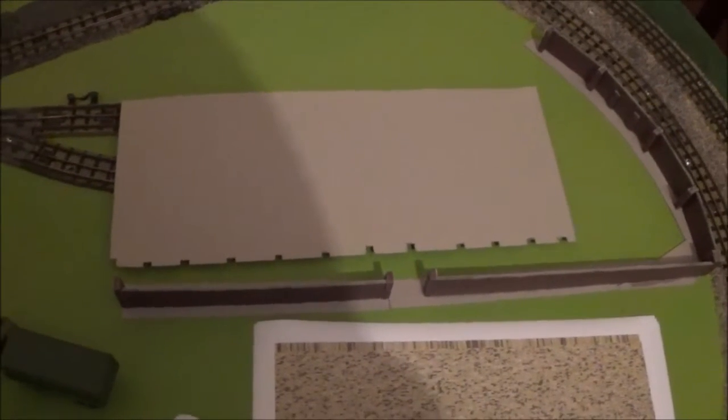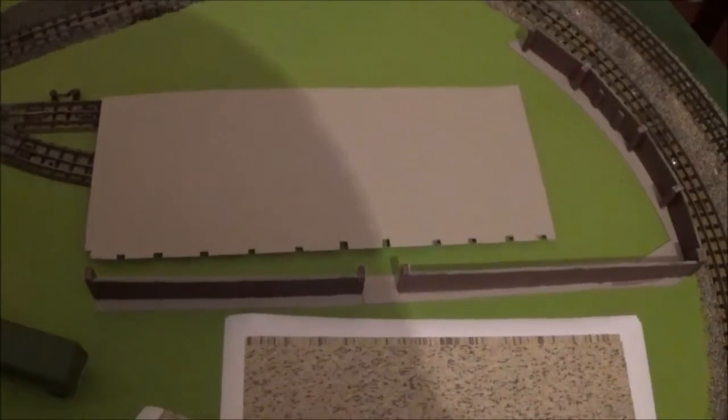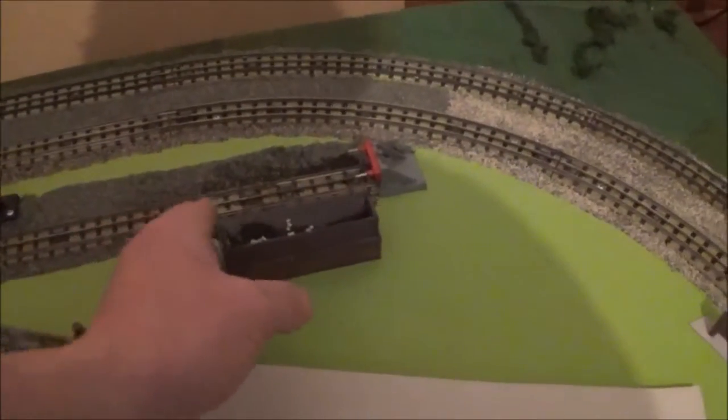Once I've got that cut out, I'll show you the next thing that I think I'm going to do. Let's just move my coaling stage out of the way back to where it's going to live, somewhere about there.